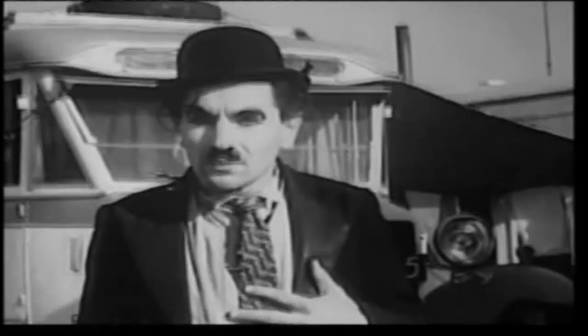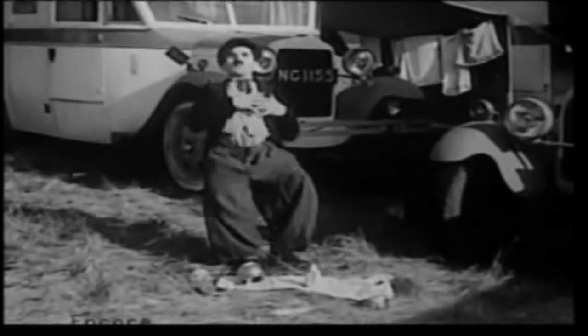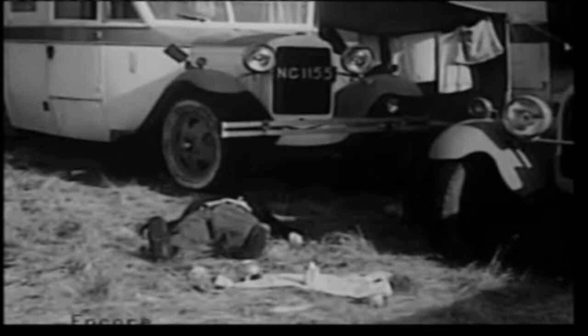Look at the precision of the throws. One little slip and she'd be like a flat tire. That's a new angle. He's going to put a knife just there. It's no good. His nerves are not strong enough. Poor guy.